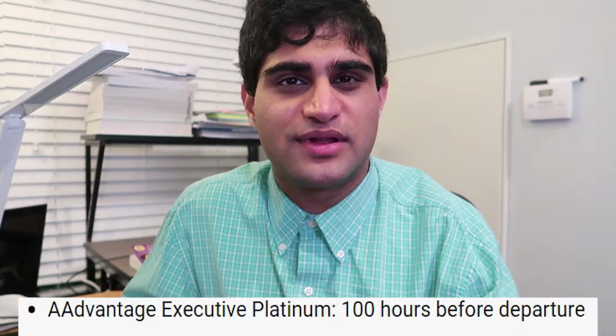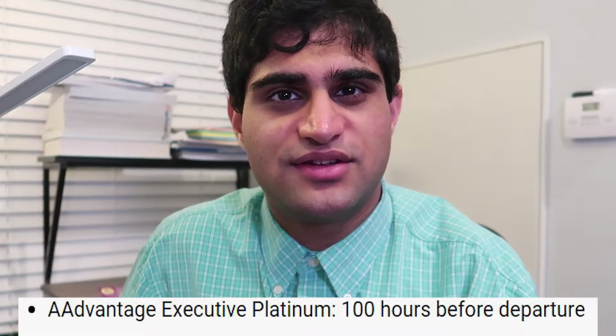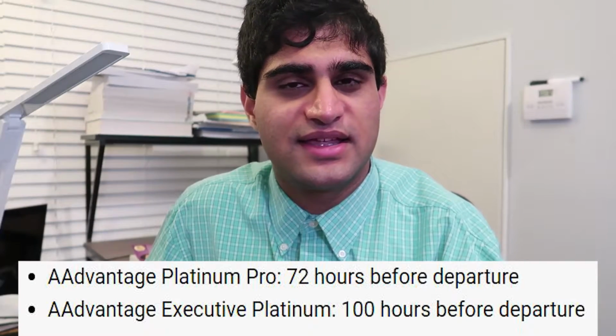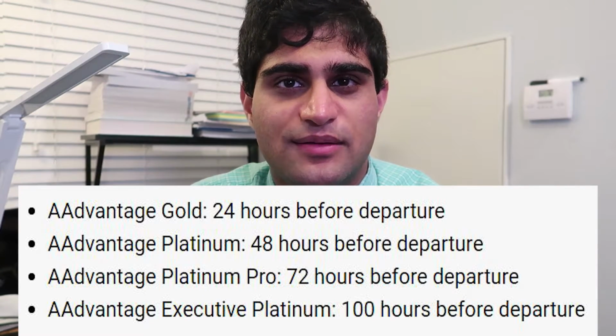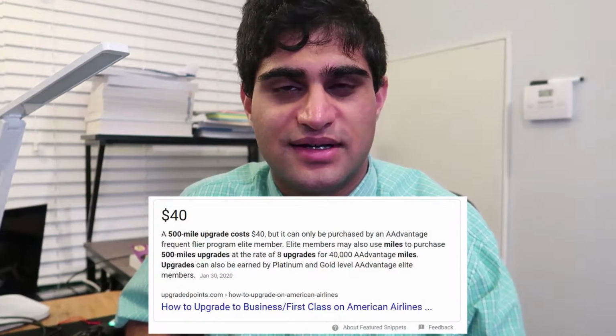Concierge Key has the first chance of being upgraded, but the 4 tiers that I told you are generally obtainable for customers are Executive Platinum all the way to Gold. Executive Platinum finds out 100 hours before their flight that they got a seat upgrade, if there was an extra seat available. And 72 hours before the flight, Platinum Pro gets their seats if there's availability. Then it keeps going down the system: Platinum gets it at 48 hours, Gold at 24 hours, and whatever seats are left after that, other people will get their upgrade. People who don't have elite status have to buy 500-mile upgrades, which are about $40. I will touch on this soon.